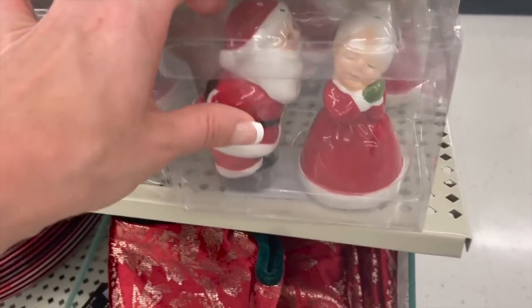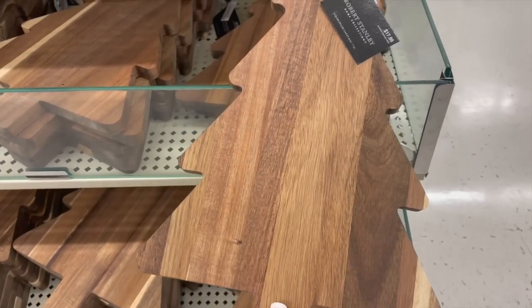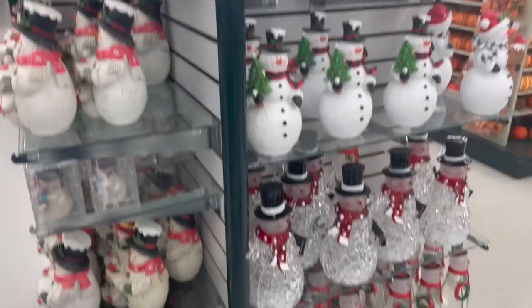Guys, how cute is this Mr. and Miss Claus little salt and pepper shakers? And then this wood cutting board was beautiful. I would love to get that and stack it up and use that as decor in my kitchen.